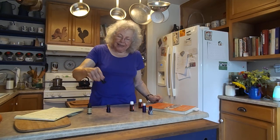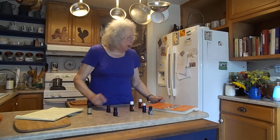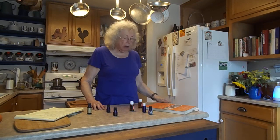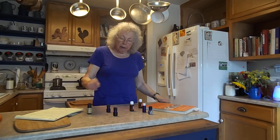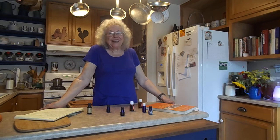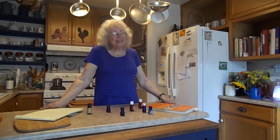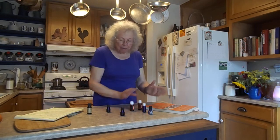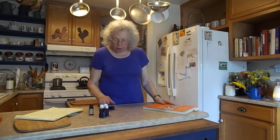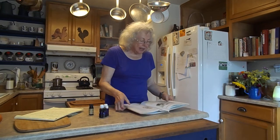And I'm going to put about 5 drops, and you probably can't see my diffuser, which is working right now. I'm going to put some of that in my diffuser. It's going to be uplifting and just a nice, uplifting smell. Now before I close, I'm just going to tell you about these essential oils and some of the things that they do.